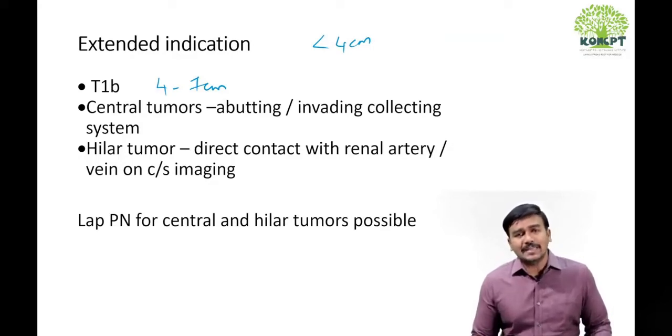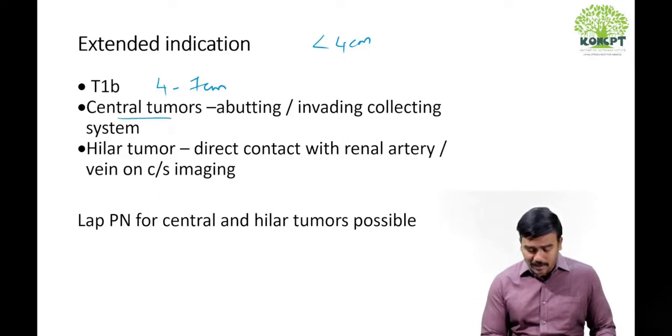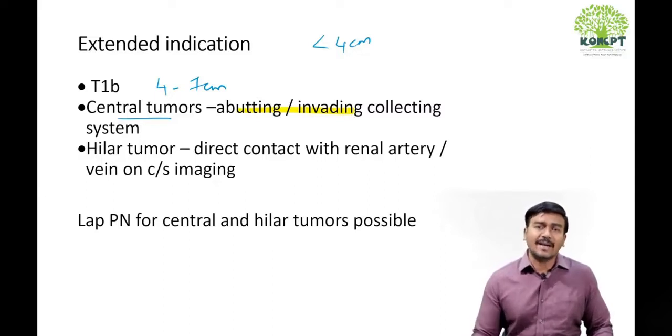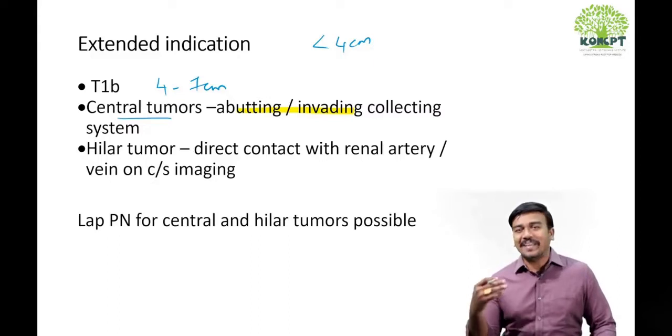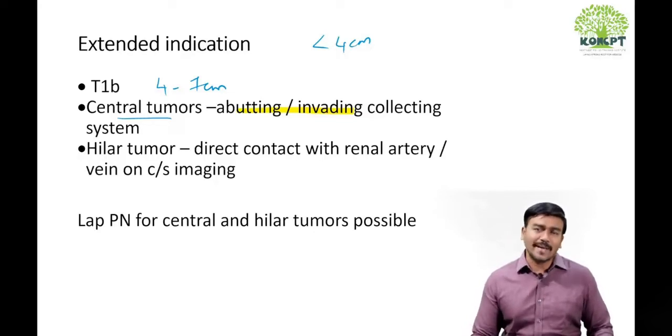And for patients who have central tumors which are abutting or invading the calyceal system, this point you have to take home, my dear friends. The central tumors which are abutting or invading the collecting system, or tumors in direct contact with the renal artery or renal vein on CT scan, are all indications. They are called central tumors and hilar tumors. Both central and hilar tumors can also be done laparoscopically. That is another important point. Laparoscopy is now taking as much role as possible, and now robotic surgery is also there. Minimally invasive surgery is taking the upper hand because of faster early convalescence.